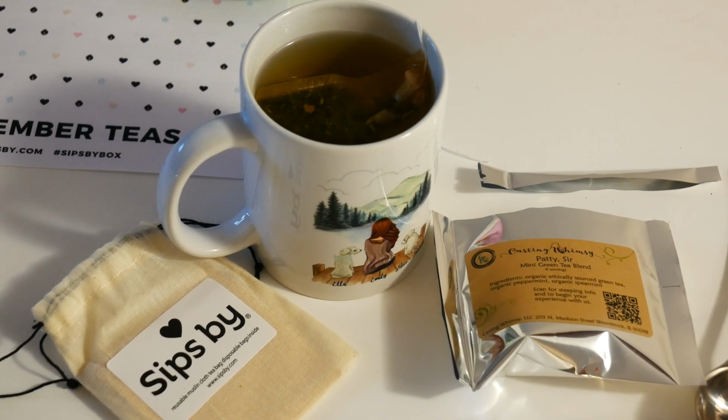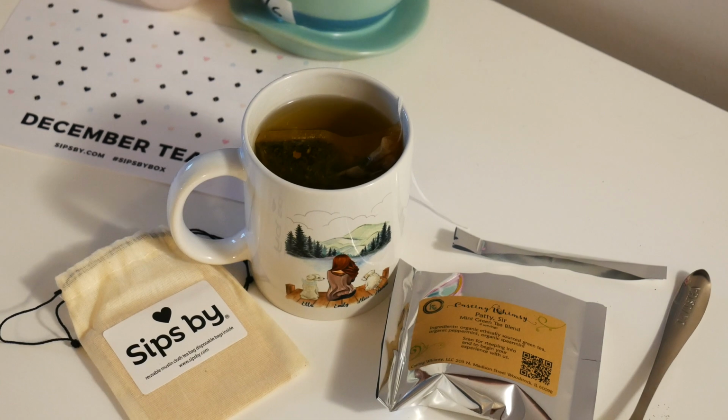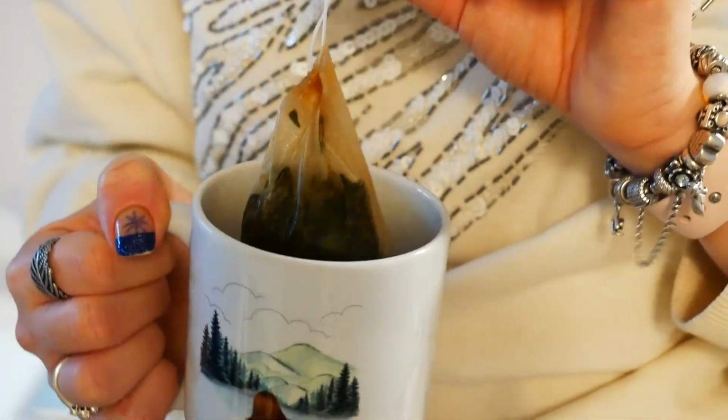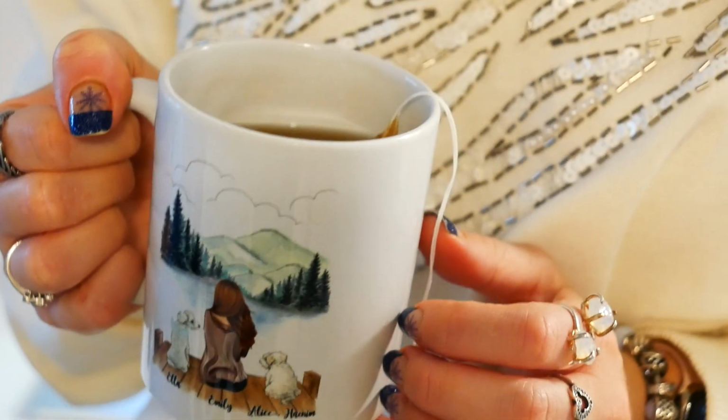I wouldn't say there's so many different types of peppermint green teas I've had, but this one just tasted very refreshing, very fresh too, and I really enjoyed it. And as you can see here, I made it in my special mug with Ella and Alice on it, and I just love that mug.